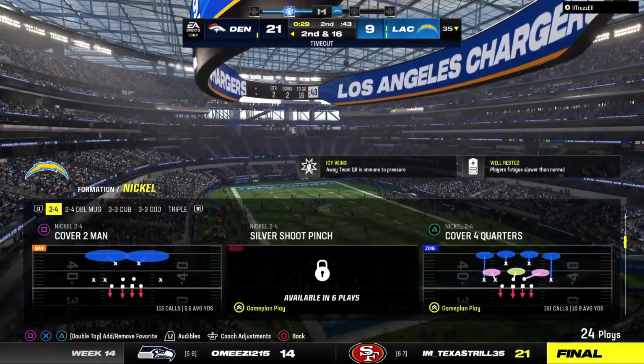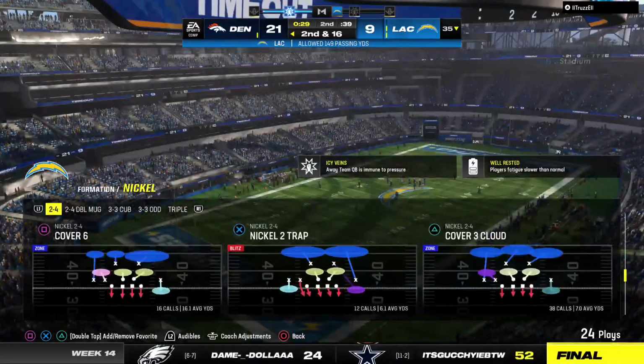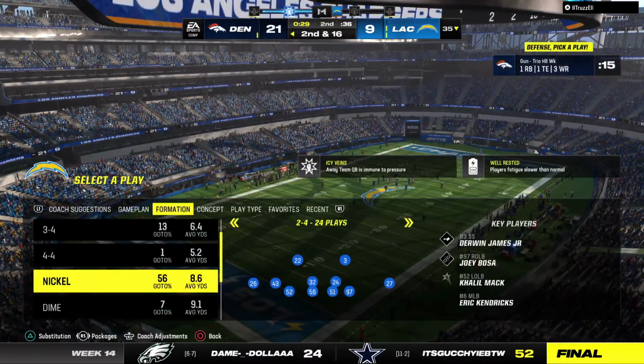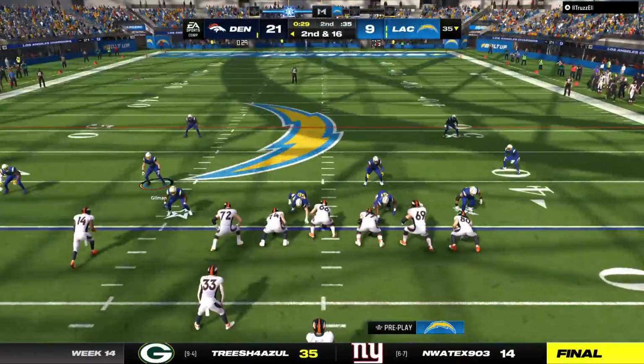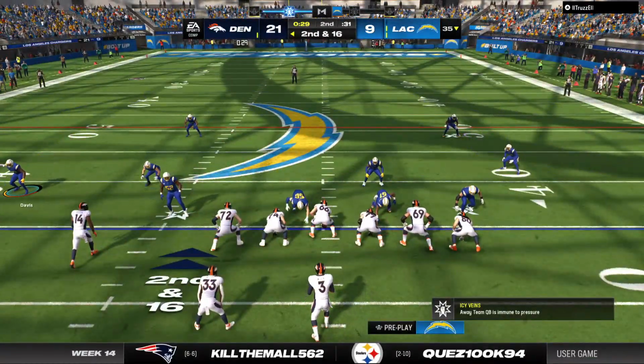Now the Broncos are going to use the second of their timeouts as the clock will stop with just under 30 seconds to go in the first half. Work to be done here on 2nd and 16 after the sack.